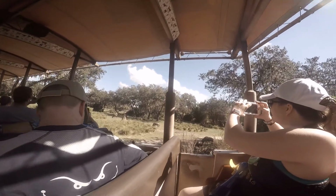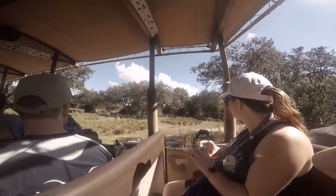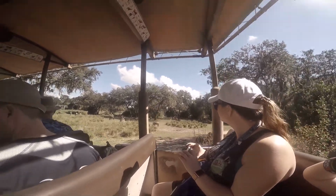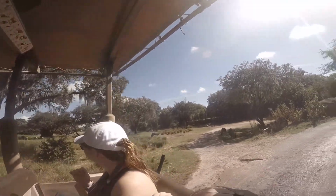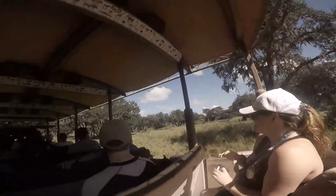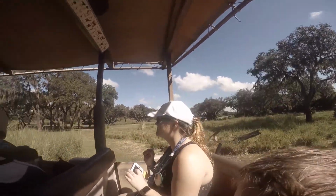Wildebeest. They are part of the largest migration across Africa. Up to over a million of these guys, up to 1.5 million of them, follow these seasonal rains. So, a giant blur of gray across Africa. That is kind of why the Serengeti also has the nickname of the superhighway.